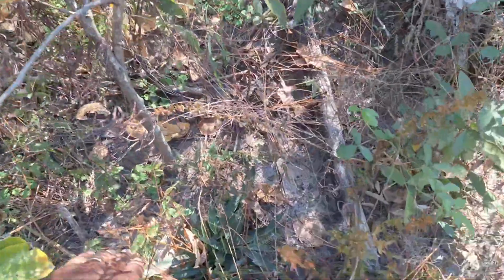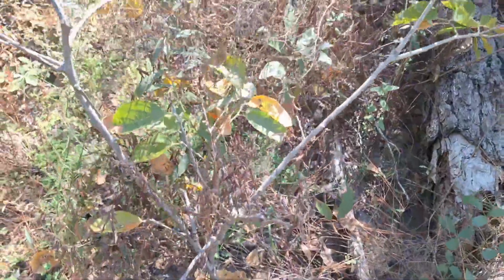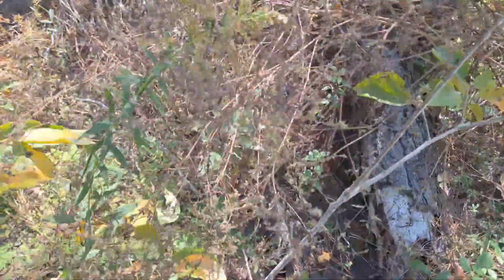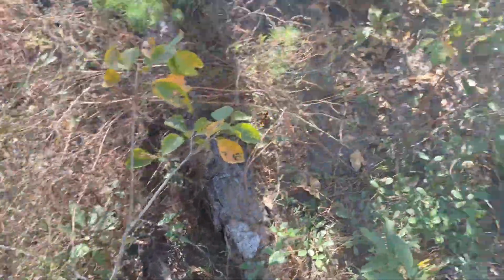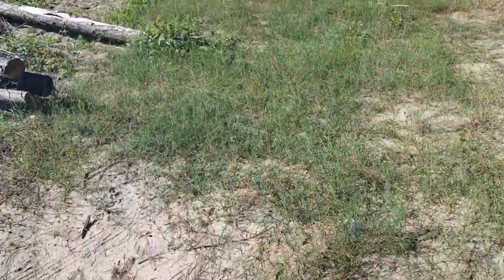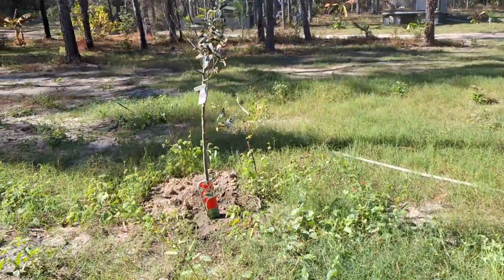I don't know if y'all pay attention. I have not been taking care of some trees, and this persimmon is one. Got a persimmon right here. It's growing. Gonna have to water this in, put in a little work, try to get that going. Never grown persimmon before. We have some wild persimmon all over the property, and planted this beautiful apple tree right here.